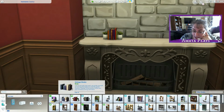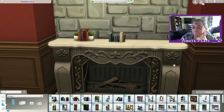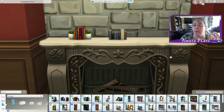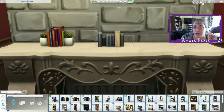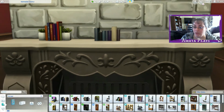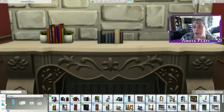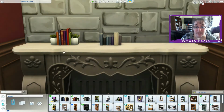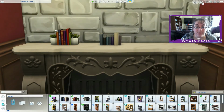So compare that to something like this. Look at that. Like, right away, you can tell these books look fake. They look like an object trying to look like books. Like in a model home, like if you're looking at houses and you go to a house that's for sale, it'll have books like this, like real books, like, people books.